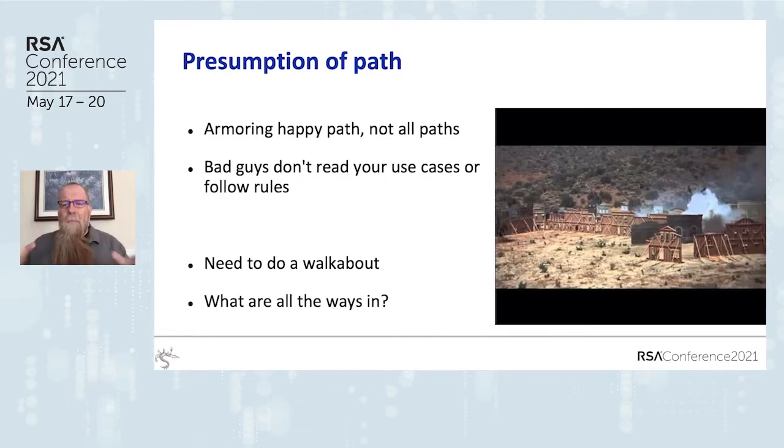So you need to do a walkabout from a virtual perspective. Walk around the organization and see, do you have a thin facade? Or have you accounted for all the vectors in? And not all paths are electronic. You have to look at the human paths as well, too.